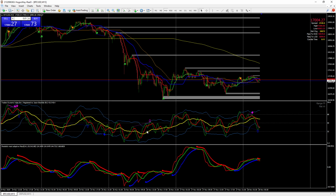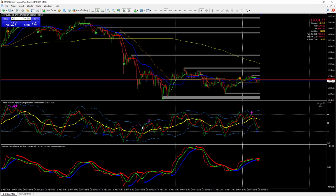But what I want you to see here is that right here on this TDI indicator, it shows a bearish hidden divergence. Right here, you can see the corresponding line to this line. When that happened, the price went straight down. Okay? Now, right here, this is real time, folks. This is real time. This is showing an upward divergence, meaning that price is getting ready to shoot up.